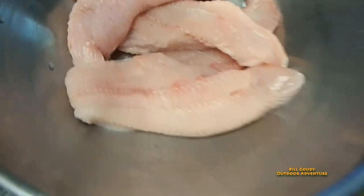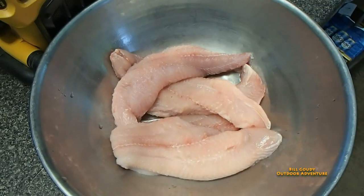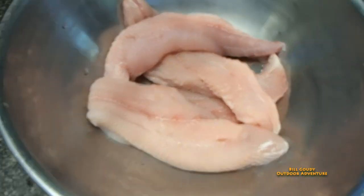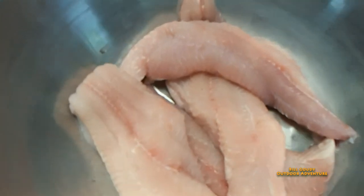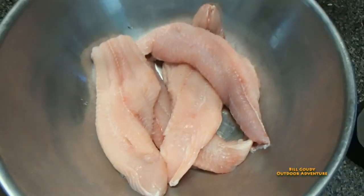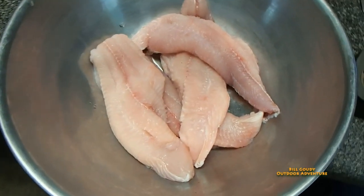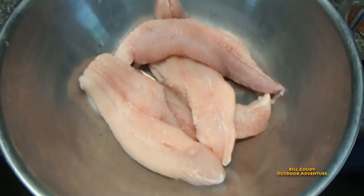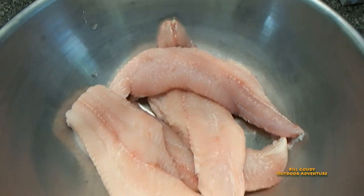Patted them dry. They're ready to cook. A lot of times I use brown sugar. I didn't have any brown sugar this time. And you don't want to keep it low carb anyway. No, just salt, fresh water.